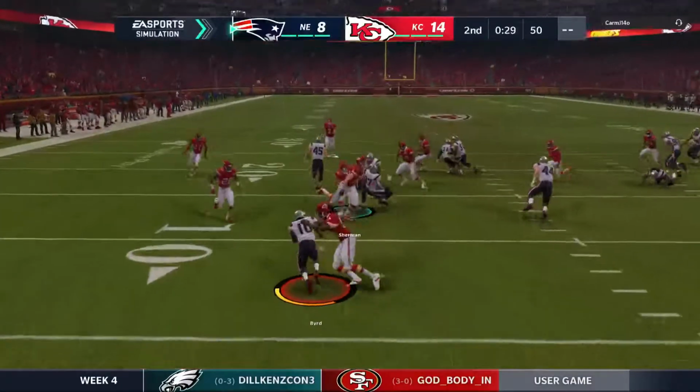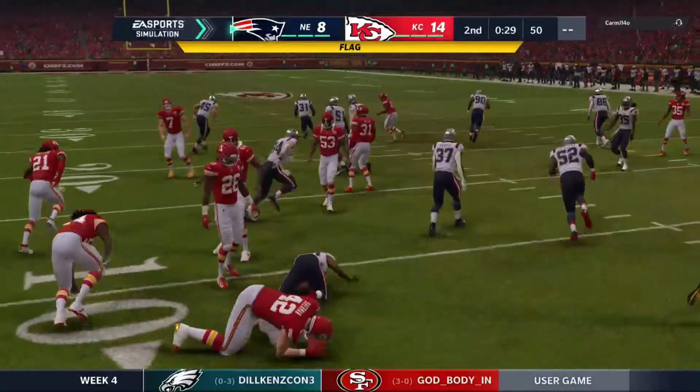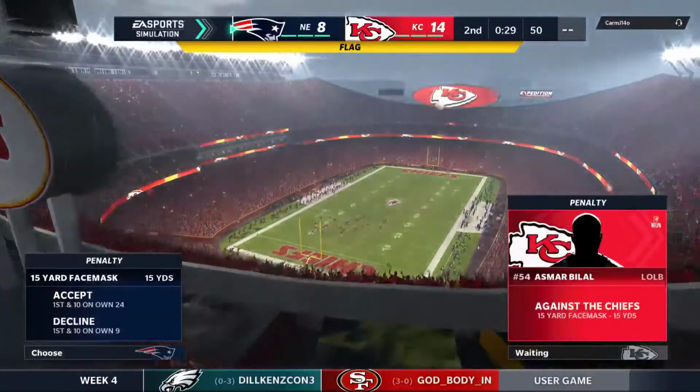Fielded a couple yards into the end zone. He's going to be stopped here with a penalty marker on the field.